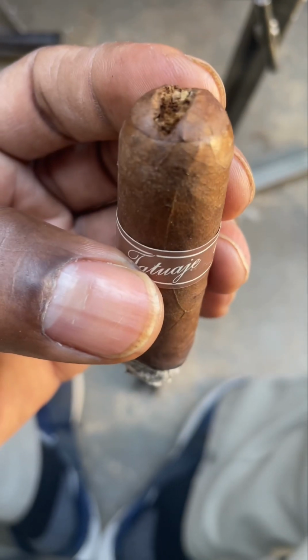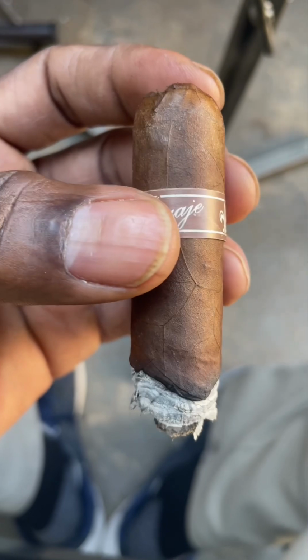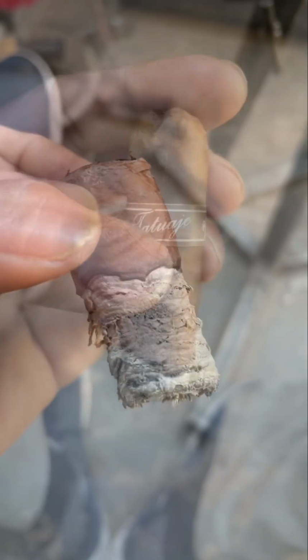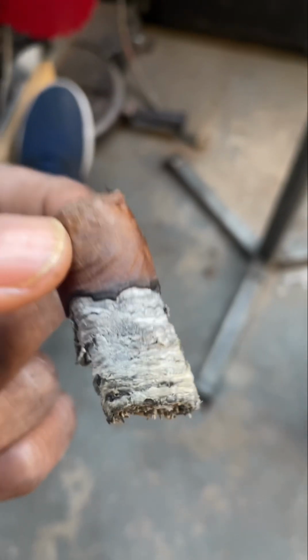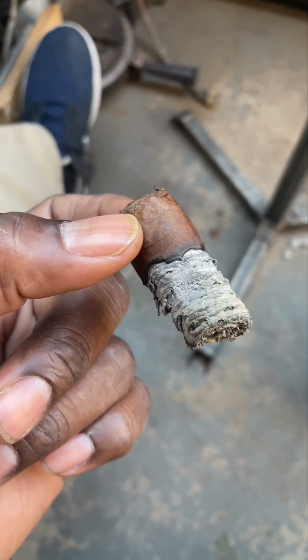Anyway, I'm about to put this down for a minute because I gotta go back to work now. Call me back right after I got off. But, all right, y'all. Smoke that Tatuaje all the way down to the nub. I'm gonna call this quits.